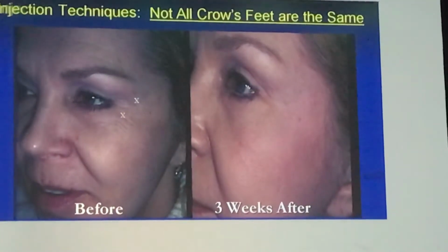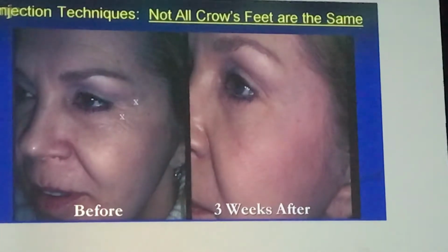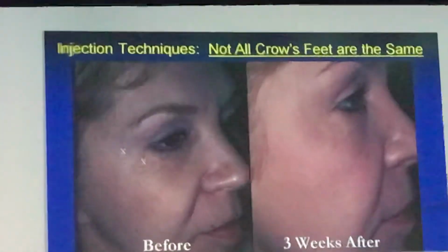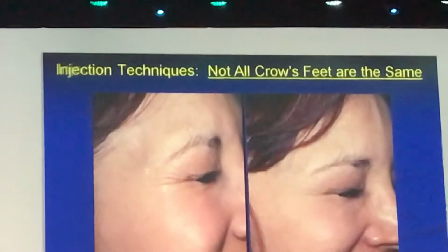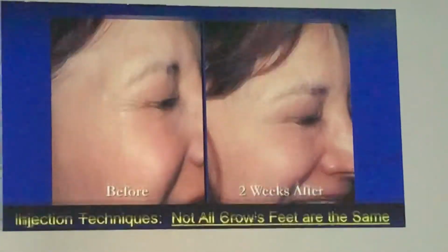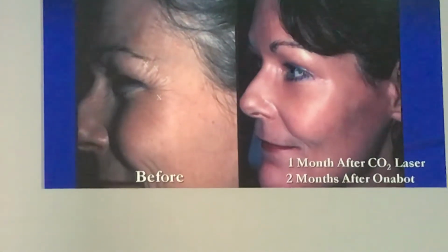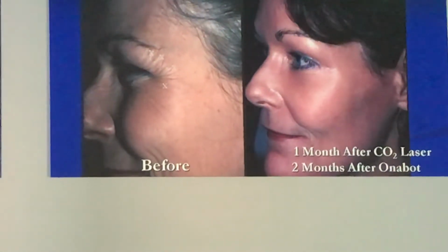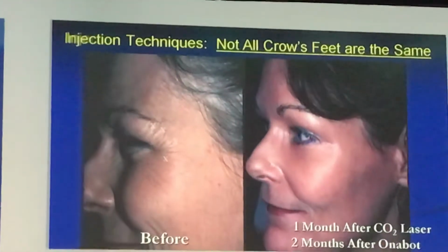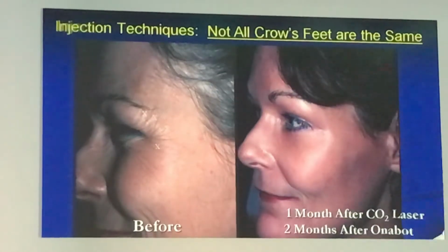Here's an example again. The X stands for whatever you assess the patient needs, how much or how many units. Here's another patient, that's the same patient. Sometimes the same patient gets 3 on one side, 2 on another, not units, but points of injection. And here's a patient that I treated first with botulinum toxin, and then a month later did CO2 laser resurfacing, and I took 30 years off her face.